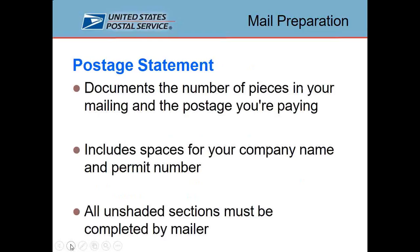While you're preparing the mail, then the postage statement is the document that you're going to submit with the mailing. It documents the number of pieces in your mailing and the postage that you're going to be paying. It includes areas for the company name and the permit, and there's a shaded area and an unshaded area that the mailer must complete.